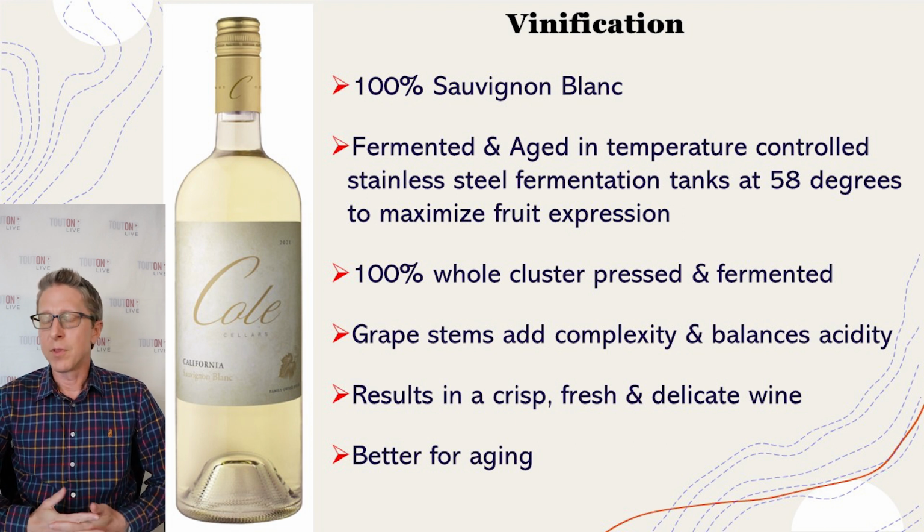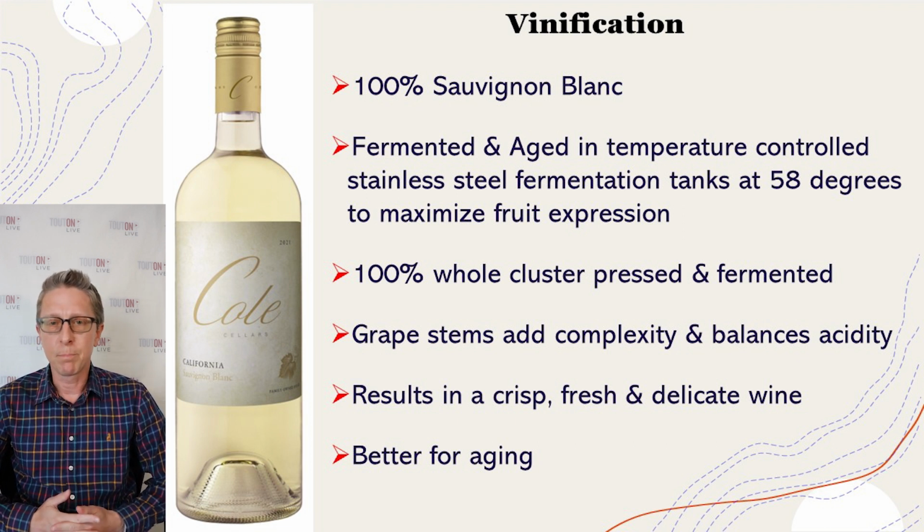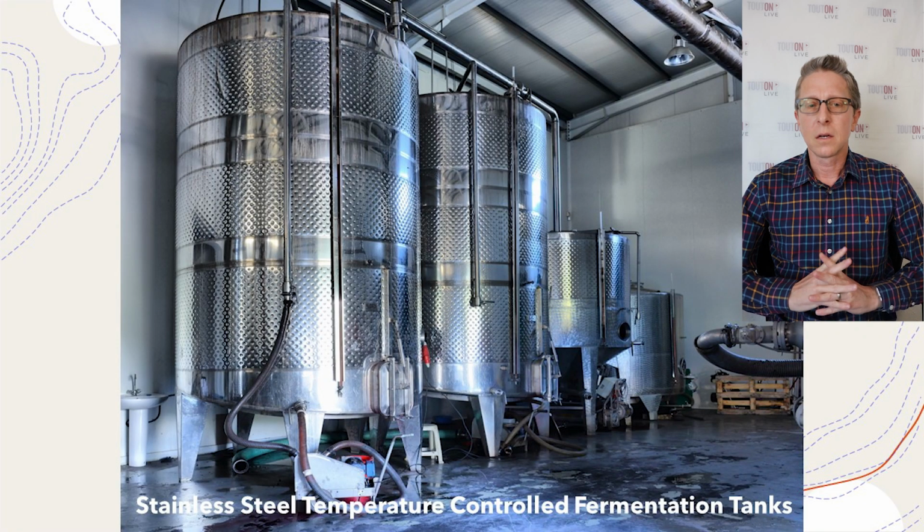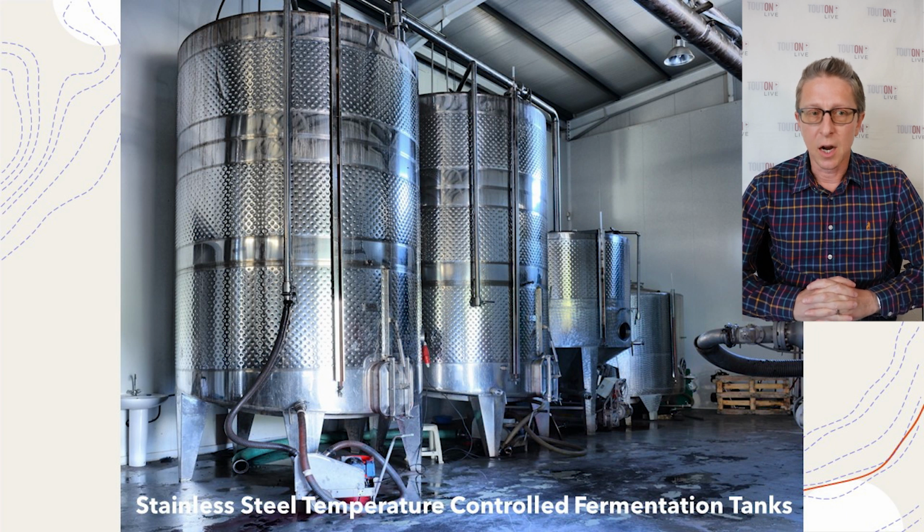So the result here is a crisp, refreshing, but very delicate wine, with lots of great aromatics. And I have a picture here just to give you an idea of the stainless steel fermentation tanks.